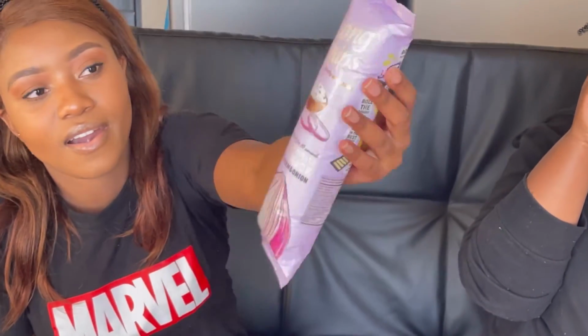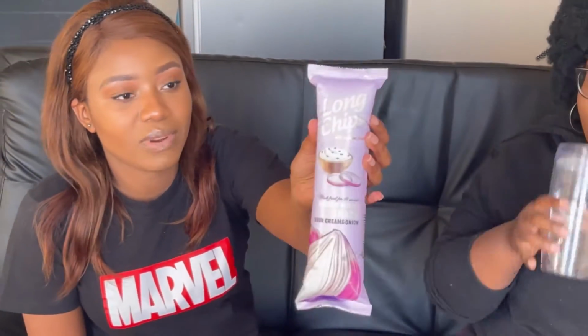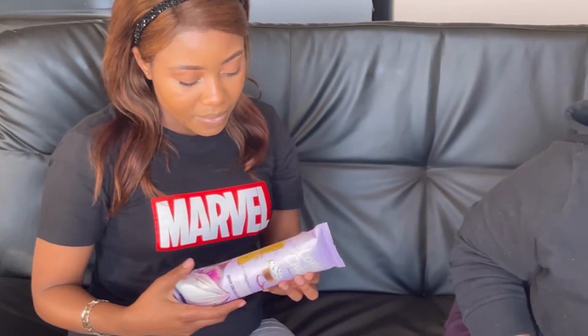They're actually hot. Okay, so next we have the long chips. They are mashed potato snacks, sour cream and onion flavor. These are actually imported in Cape Town, South Africa, but they are not made in South Africa. It's not written where they're actually made, but they're imported into South Africa. I saw these at Pip, so you can actually find these at Pip for like 15 Rand or 16 Rand, I think. Interesting shape.